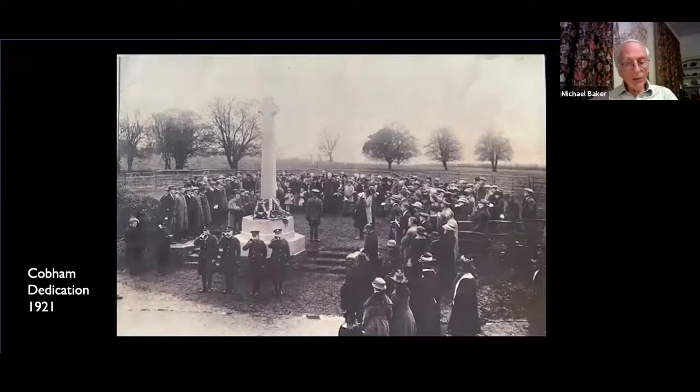by Florence, Lady Darnley. Florence was the wife of Ivo Bligh, whom many will have heard of, the cricketer of Ashes fame. And this ceremony took place on Christmas Eve 1921, and Cobham is planning to do a rededication by today's Lady Darnley later this week.